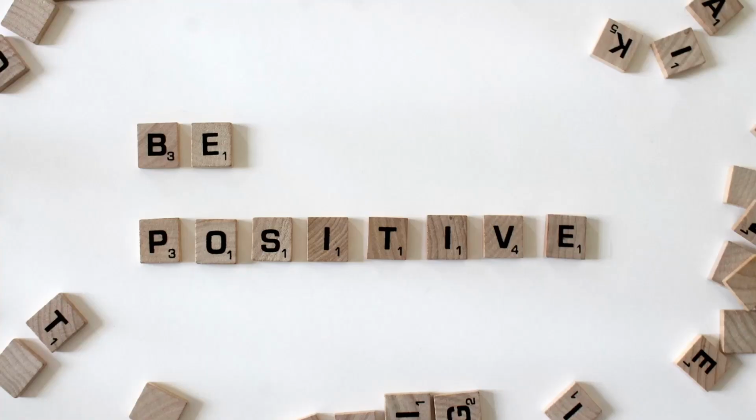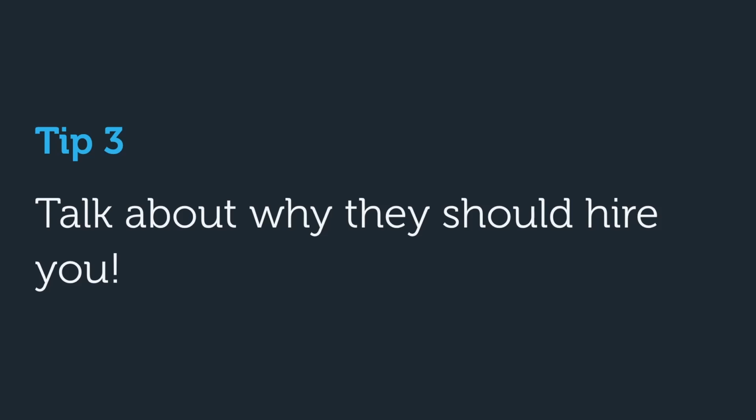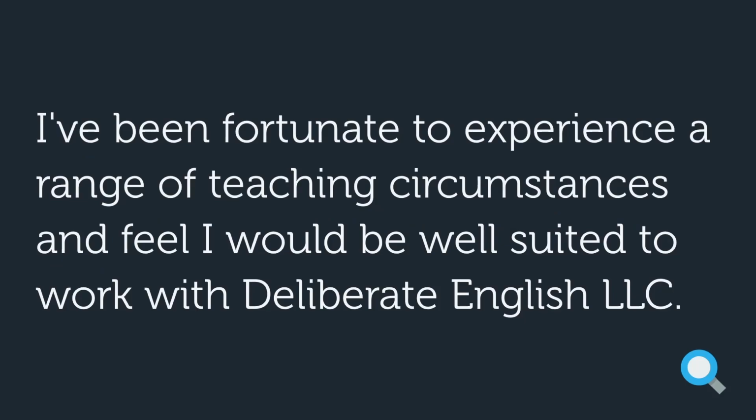Get rid of the negatives and put a positive spin on things. You have other skills that can make up for any requirements that you don't perfectly match. Tip number 3. Talk about why they should hire you. Why are you special? Can you find where I said something similar to, "You should hire me," in my second paragraph?